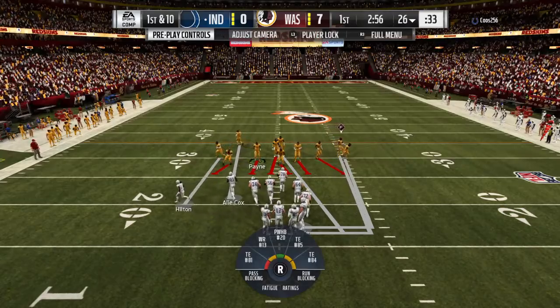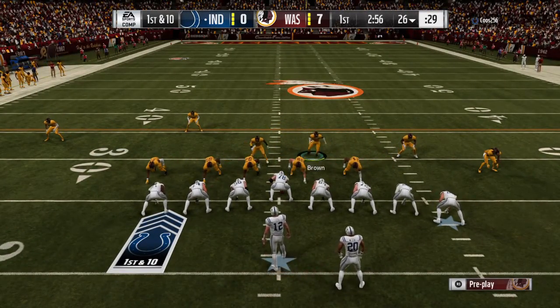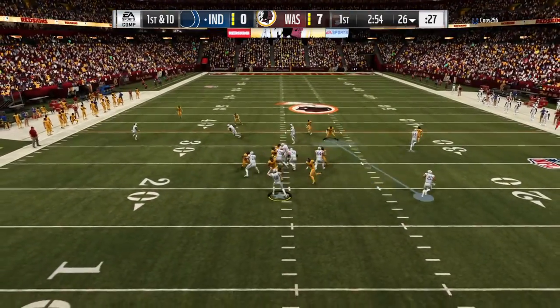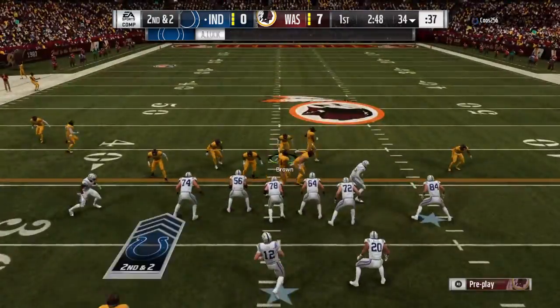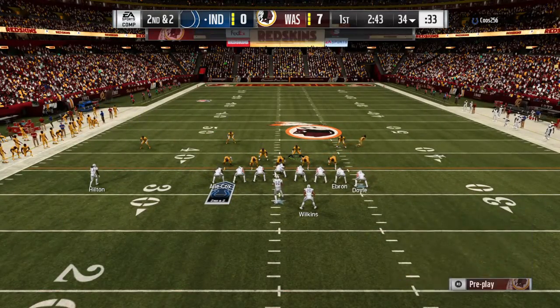And the Colts come up now 1st and 10 at their own 26. A shotgun snap for Luck. And he's got his man on the out route. And he'll get it up near the 35, right at the 34 here. A good pickup there. 8 yards on the first down completion.